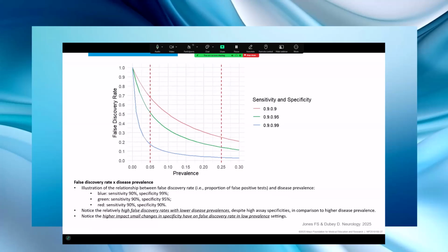So this is a figure we generated for a recent editorial about a paper which talked about false positivity. And what we wanted to demonstrate here is that we are dealing with really rare diseases. So here in that 0.5 zone, as we come towards lower prevalence numbers, you can see that even a test which is highly specific, let's say a 90% sensitivity, 90% specificity test, clearly has a much higher false discovery rate. That is the proportion of false positive tests.